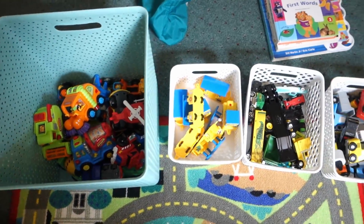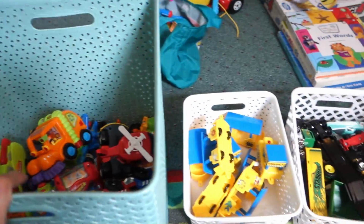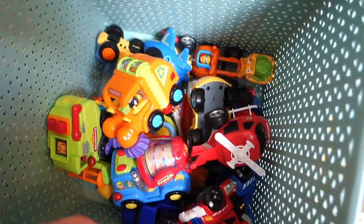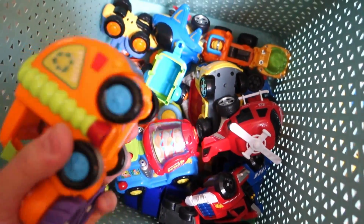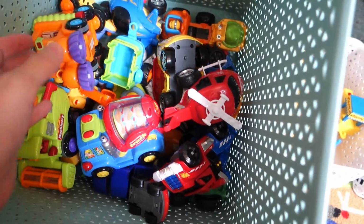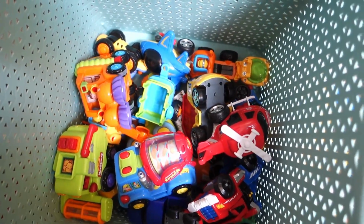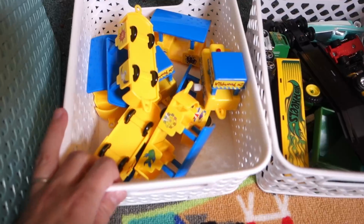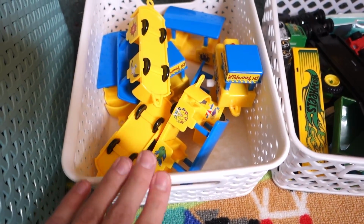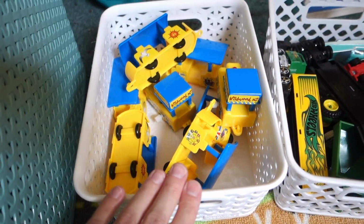I've categorized his cars into four bins. I think I want to get just the clear bins with the lids for these, but I don't have enough right now. But this biggest bin is full of mostly these chunky big cars. They're like push cars, friction cars. Pretty much all of these in here are friction cars. Some of them came in different sets, but they're all pretty much like that. Then this bin here is a tram car toy that we got on vacation, and maybe I might leave this down here for him because this is still kind of new.